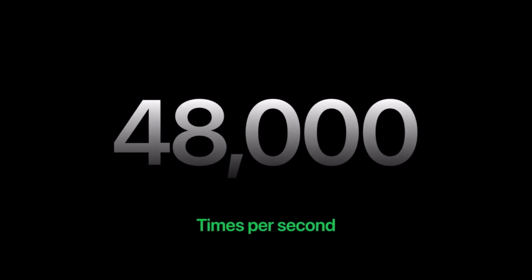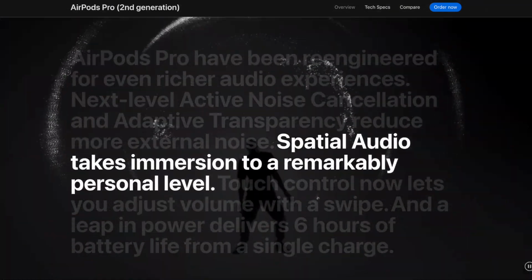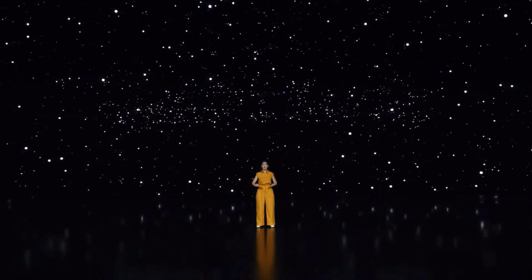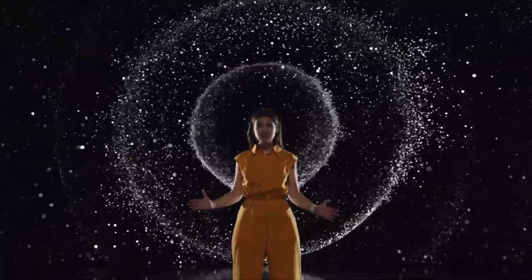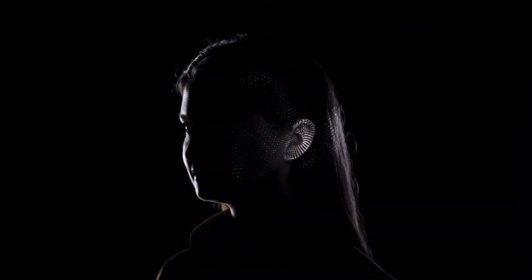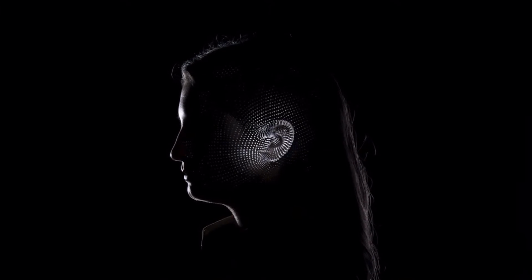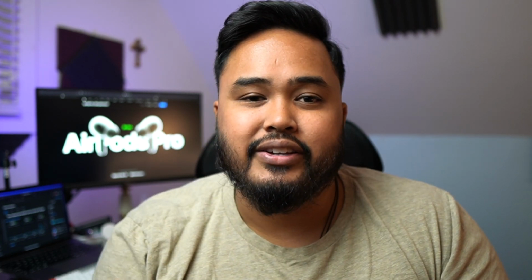Notice how those 5 useful features did not include the new transparency mode, which is, quote unquote, adaptive transparency mode, or the new customizable spatial audio. While those 2 things are nice and really cool to try, especially spatial audio, honestly, it is not something that makes your life easier or really improves your user experience in any way. Transparency mode maybe, but transparency mode on the first generation was fine. Adaptive noise cancellation, I'm sure will be cool, but useful is not something I would use to describe it. So those features are nice and exciting, but I don't think they're necessarily the most useful.